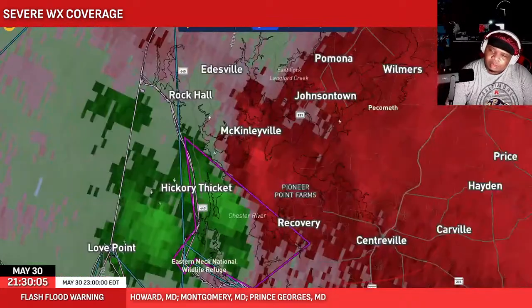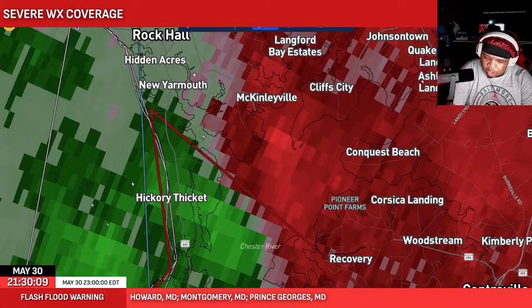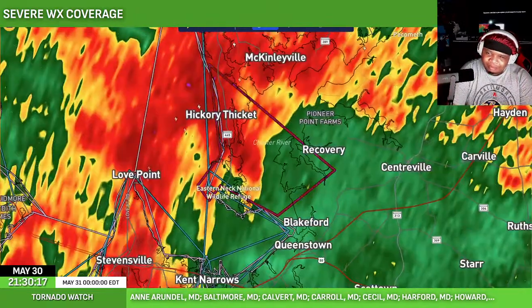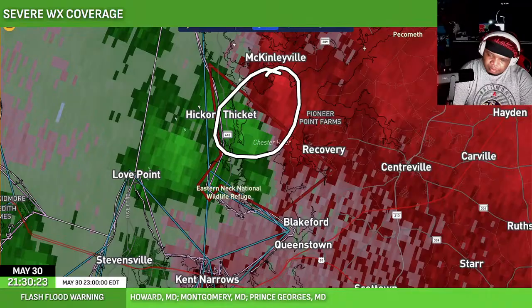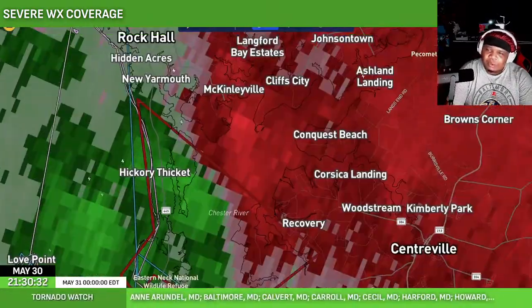So, I might hang on with this for 5 to 10 more minutes though. I don't like what I'm seeing. I don't like what I'm seeing near Hickory Thicket. I just don't. Hmm. Could that be something? Potentially. We'll have to wait and see. But at least for now, that warning's dropped.